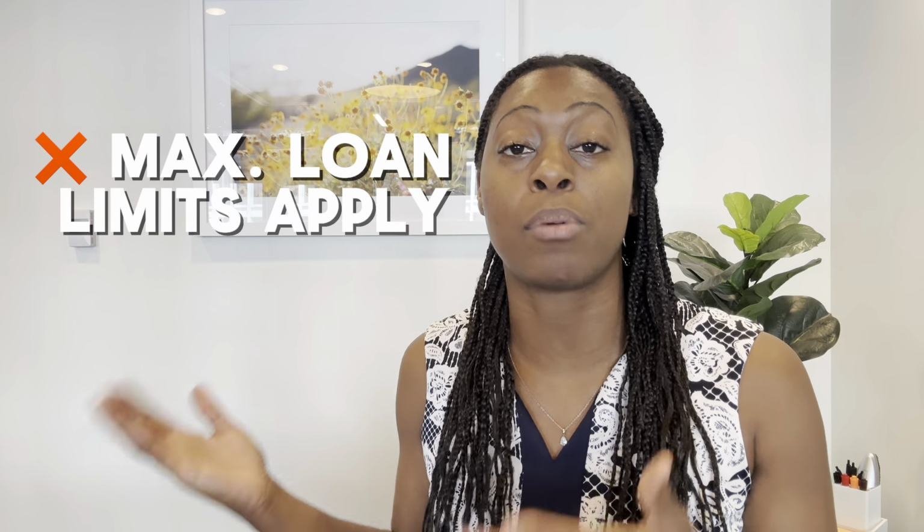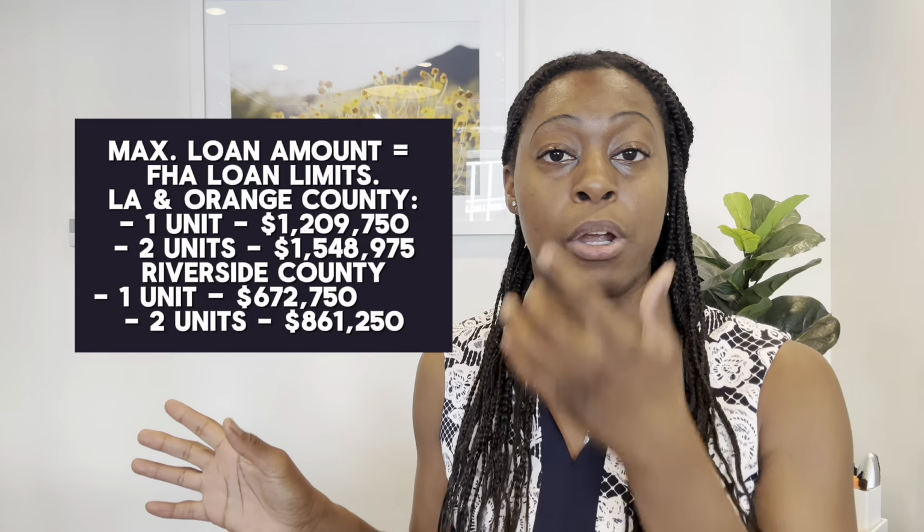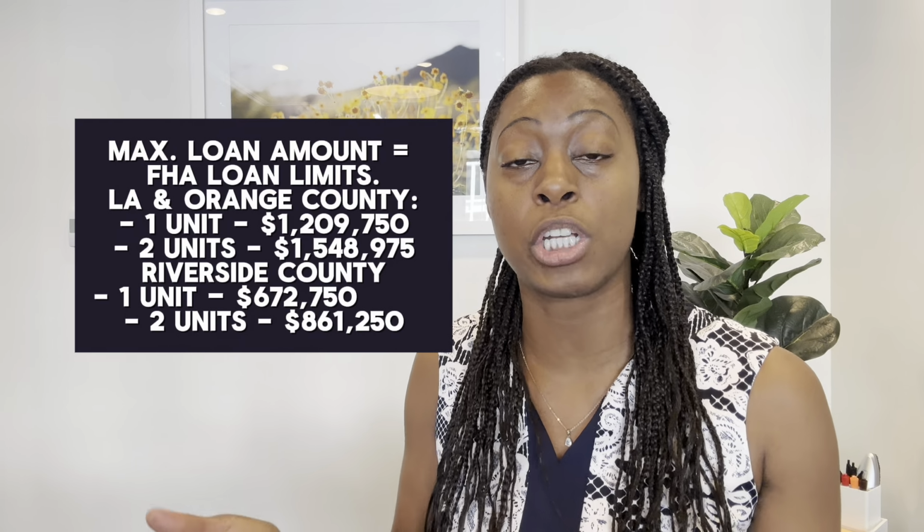There are a couple of things to keep in mind, which is there are maximum loan amounts. These are what the maximum loan amounts would be for the high cost areas in the Southern California region. And it's definitely important to make sure wherever you are, whether you're in California or not, that you look these up individually for yourself.